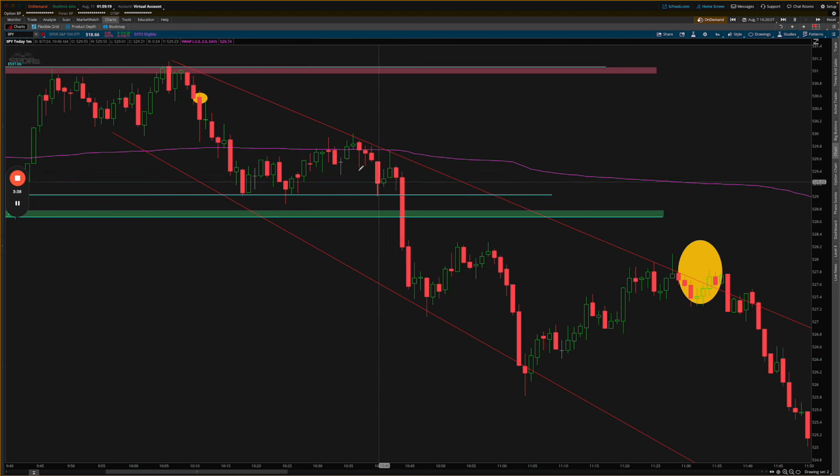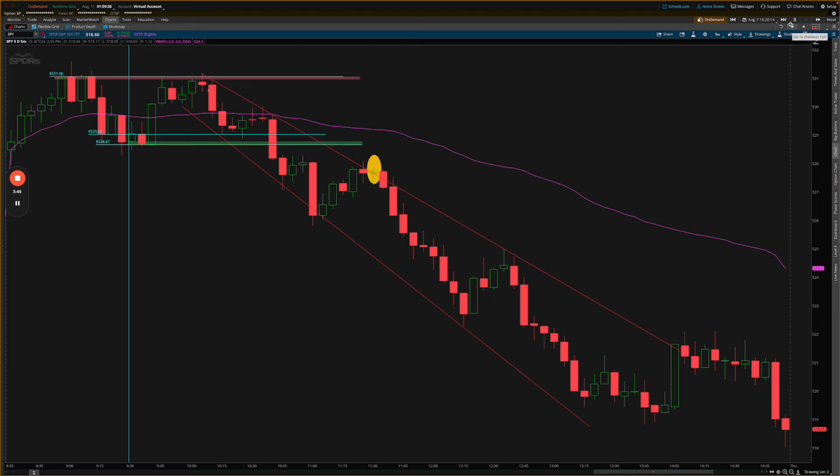Now, one of the reasons I would not have sold here in the first place is because if you actually go to look at it on the 5-minute chart, this is where things get interesting.